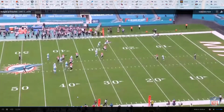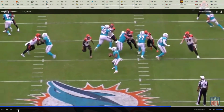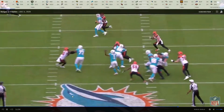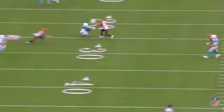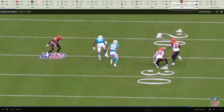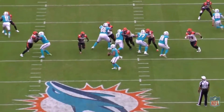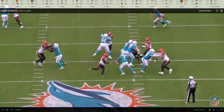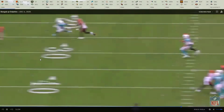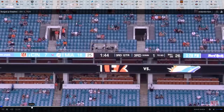Oh, I love Tua. Look at this. Nope. Nope. Make you look stupid. Now I'm going to get rid of the ball. And this catch by Devontae Parker is insane. And to be fair, even under duress, he's able to find Devontae Parker and throw it accurately into a tight window. That could have been a hold right there, too. That's fantastic. He threw it low where it wasn't going to be picked, just in case he did miss.